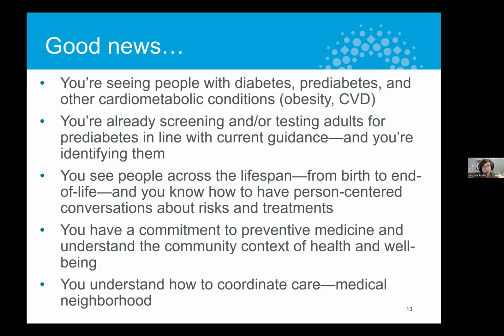You're seeing a wide variety of people. Maybe some of you have that maternal care program, and a pediatrics program where you're seeing little kids, and you're seeing them all through their lifespan. And you already know, you're already committed to population health. You're committed to preventive care and primary care. You understand the communities that you're working in. And you also know how to coordinate care.